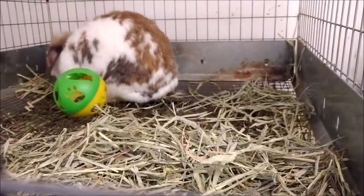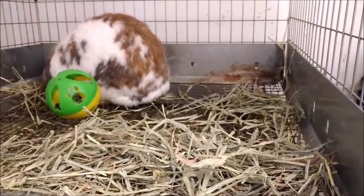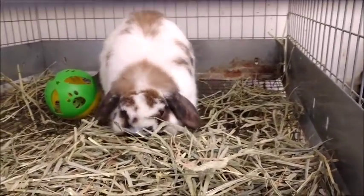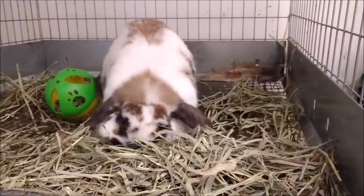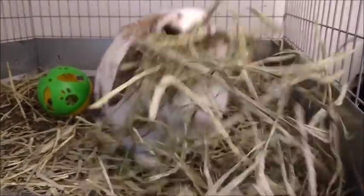So I'm showing you Butterfly right now. And she's currently nesting. As you can see, she's due this Saturday. So today's Monday. She's due in about 5 days. And she's going to get her nest box on Wednesday. And she's just going already.